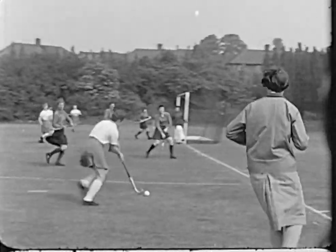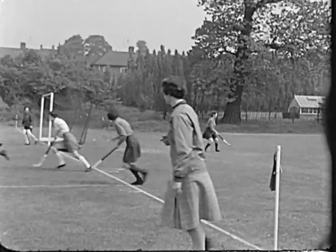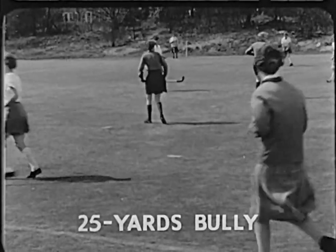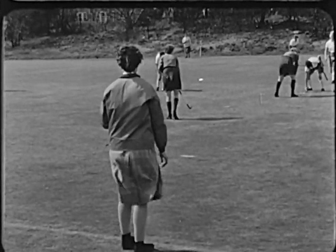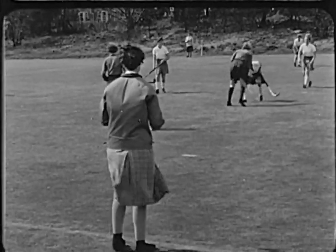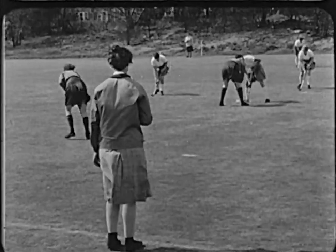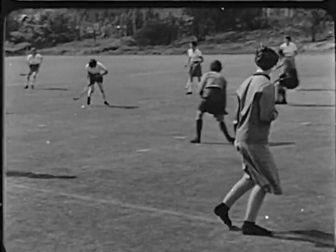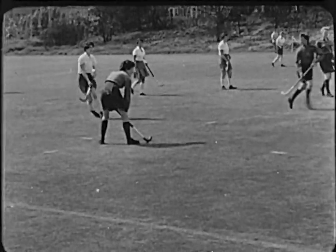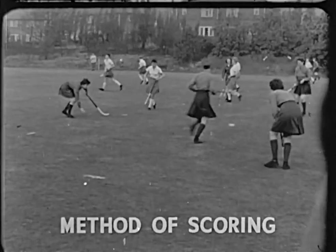The white wing has hit the ball over the goal line. The 25 yards bully starts without a whistle, but it must be taken exactly opposite where the ball went over the line. This attack ends with the ball being deflected over the goal line by the stick of the defender who is upfield of the 25 yards line. In consequence, it's a 25 yards bully.